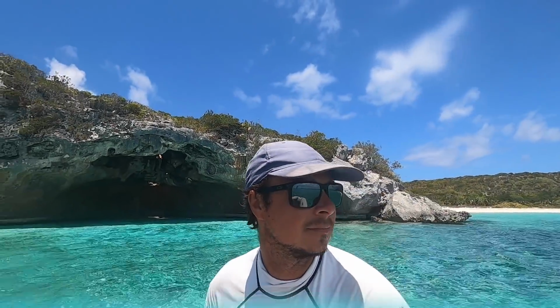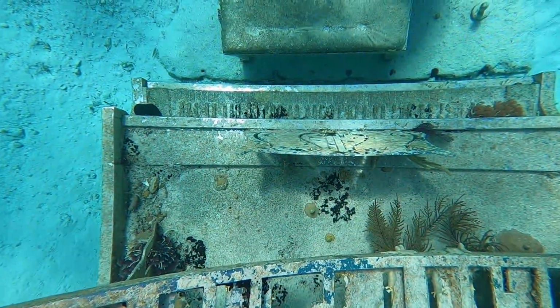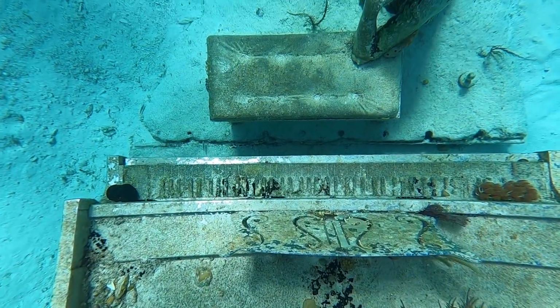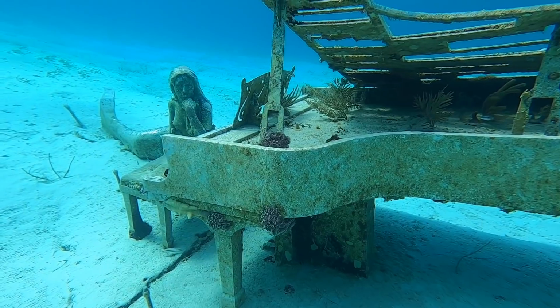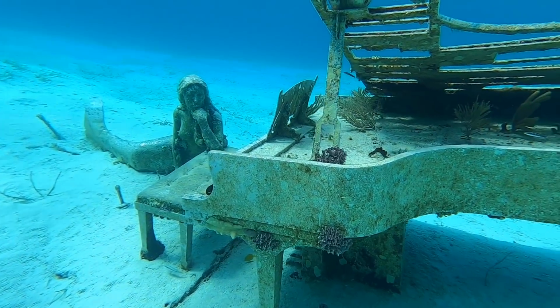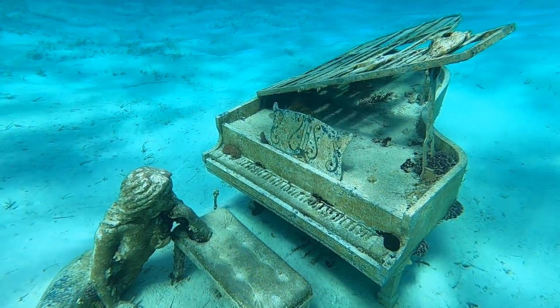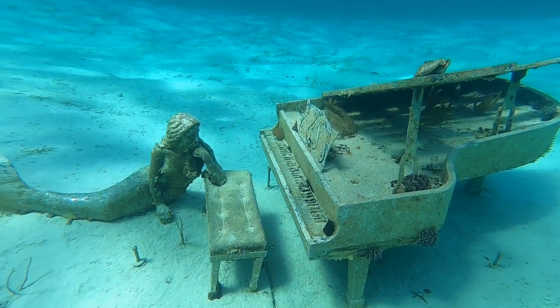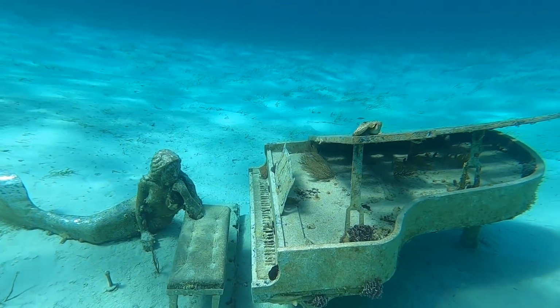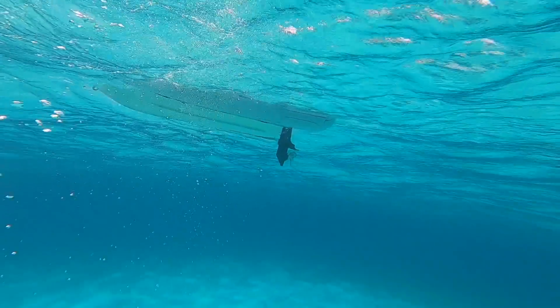A strange surprise awaited us in a little bay close to our anchorage with a good deal of current, making the filming underwater a bit challenging. The Little Mermaid and a grand piano I was talking about earlier. The illusionist David Copperfield placed the sculpture here, and I am sure round about every second snorkeler will try to sit at the piano to play for the Little Mermaid. Why it is placed here is a good question.